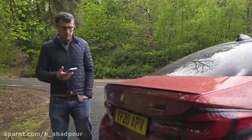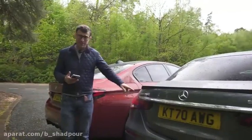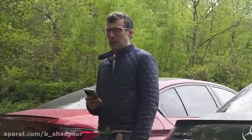Let's start off by talking about the prices. So the BMW M5 Competition starts from £102,000. This is slightly cheaper. It's just under £100,000. So I'd definitely go for the Mercedes and save myself £2,000. No one who is buying this car would ever say that.